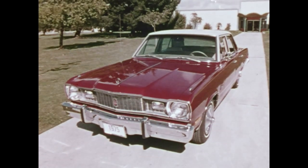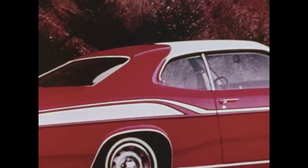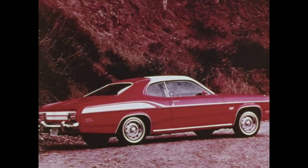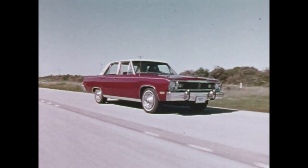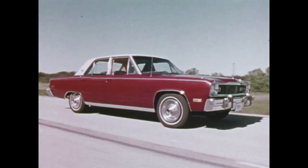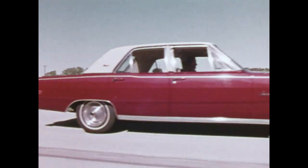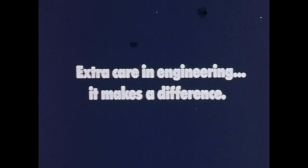Need economical six-passenger convenience? Then check out our Valiant sedan. For the sporty look, order the Duster 360 Coupe. Luxury, convenience, economy when you buy it, and economy while you drive it. That's what Plymouth compacts are all about. Extra care in engineering makes a difference.